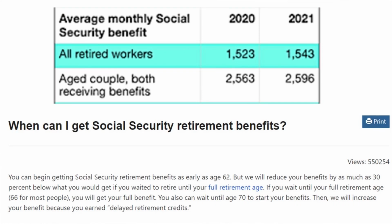Well, in 2021, all retired workers on average were pulling $1,553 per month on their Social Security benefits. Now, the average couple who were both receiving benefits were getting closer to $2,596. And again, that is per month.